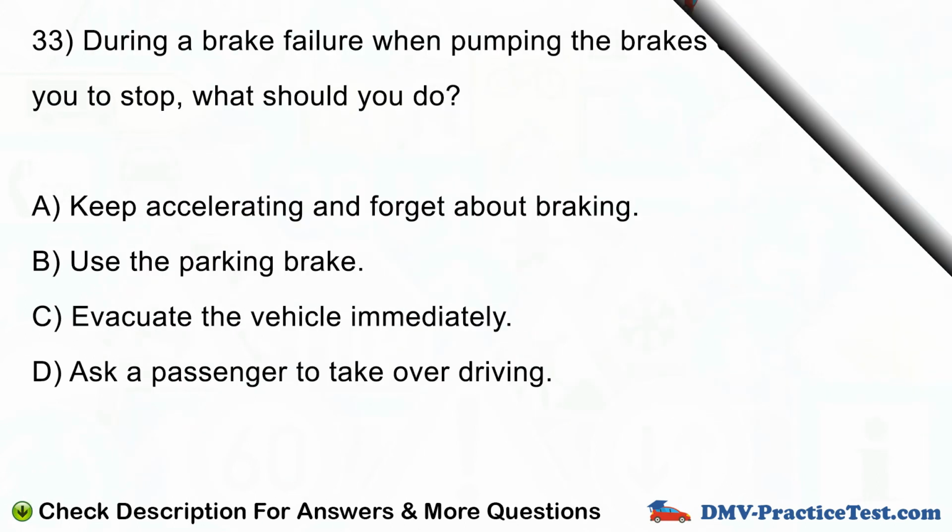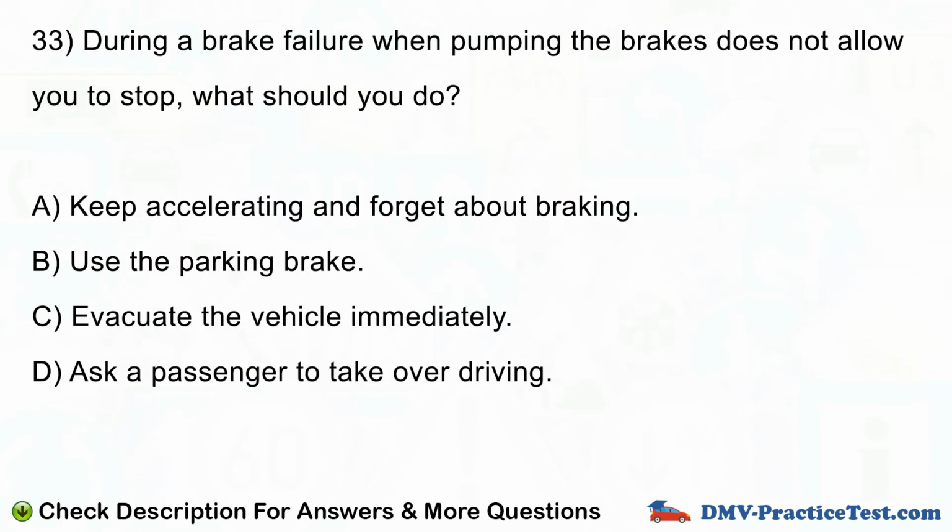Question number 33. During a brake failure, when pumping the brakes does not allow you to stop, what should you do? A. Keep accelerating and forget about braking. B. Use the parking brake. C. Evacuate the vehicle immediately. D. Ask a passenger to take over driving.